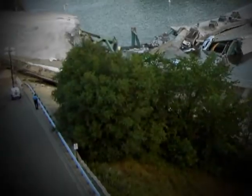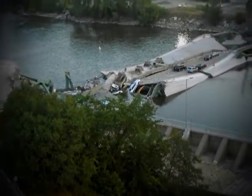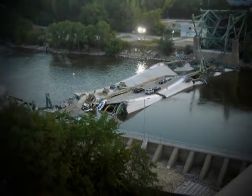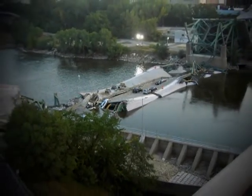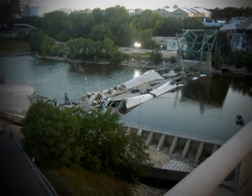The mission: to redefine the words expediency and efficiency in the annals of civil engineering. The goal? To rebuild a bridge that has gone down in infamy and tragedy. The challenges: time, safety, and the public eye.